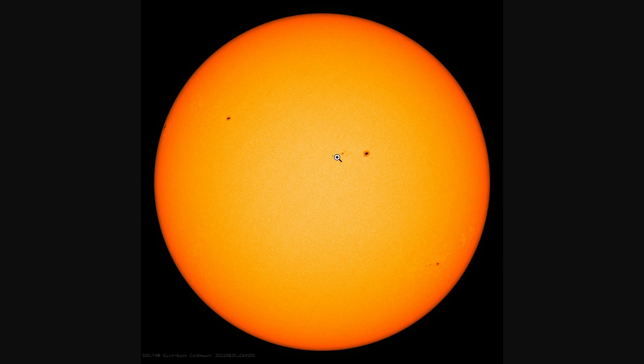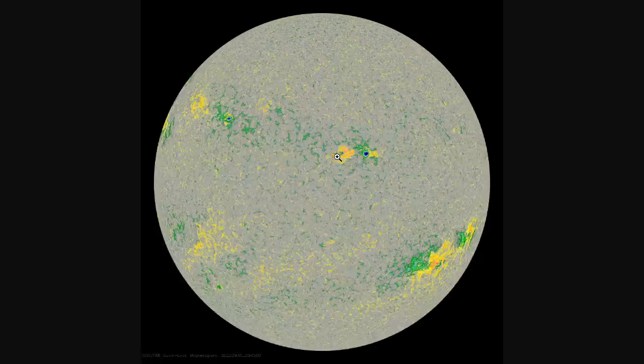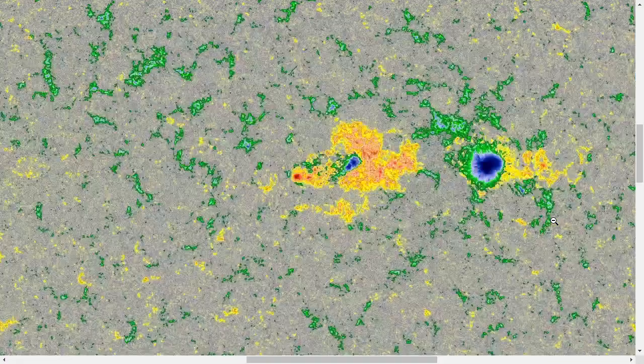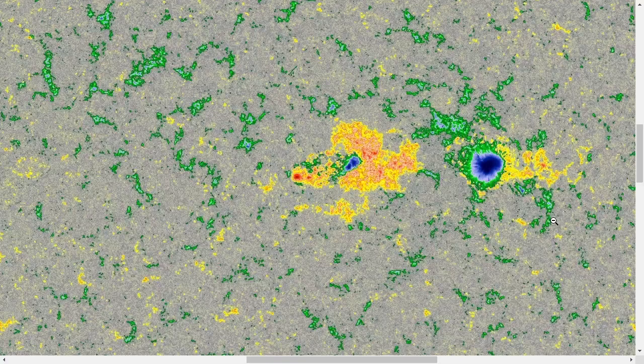This group here, certainly beta-gamma class. There are the fields of that. That'll probably be Sunspot 3112.